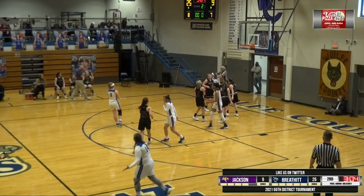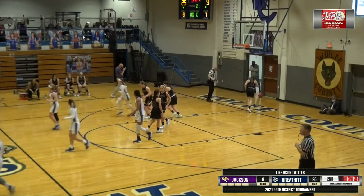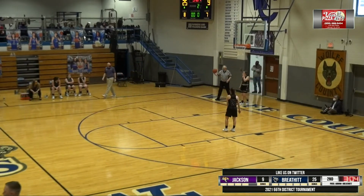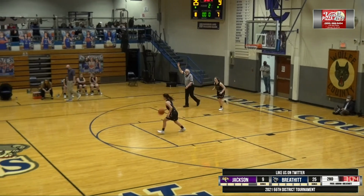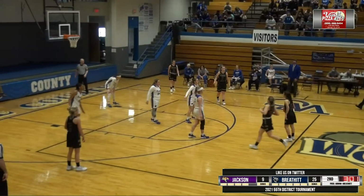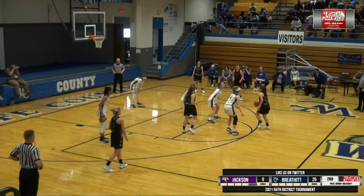Maddie Haddix tied up with it inside, not able to do anything. She's called for the walk. Lady Tigers still have plenty of time to get back into this ball game. They just got to find a little bit more rhythm on offense and be able to find some buckets. Had a real hard time getting the offense started.